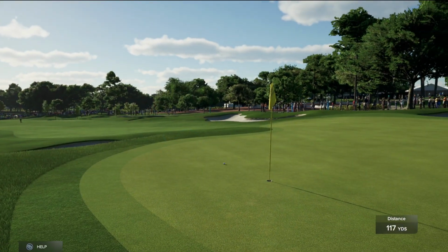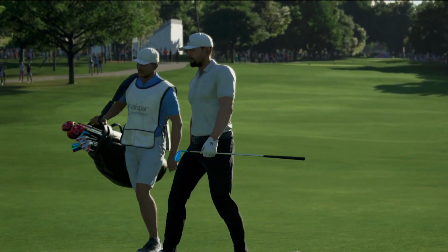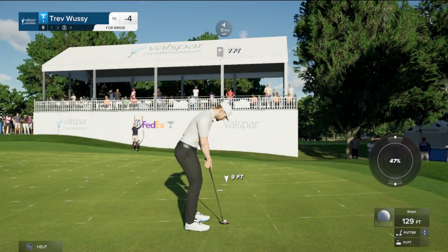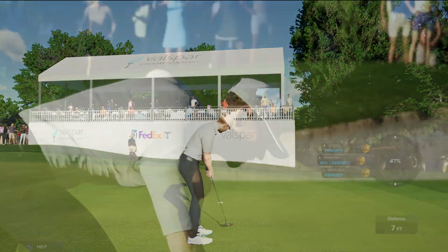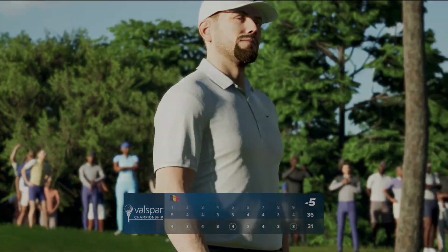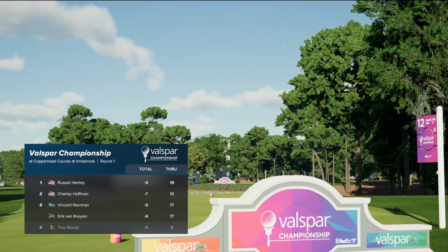That's just inside the range. Lining up the birdie putt here. Mark it down, that's birdie number 5. And he moves to 5 under par. He finds himself currently in 5th.